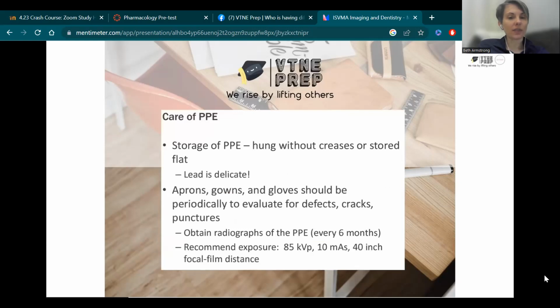So carrying and storing of that, remember that lead is really delicate. So we want to hang it without any creases, or you could store it flat too. That's totally fine. Just don't fold it over. And then we want to check your PPE at least every 6 months. I do have a recommended exposure aspect that you can use for that. However, most of the digital stuff will take care of all of that for you too. But you're really radiographing the whole entire gown, and so you're going to have to do multiple different ones. And then you will do your thyroid shield and your gloves and everything too. And anything that has even a pinprick in it, you want to discard and get new equipment.